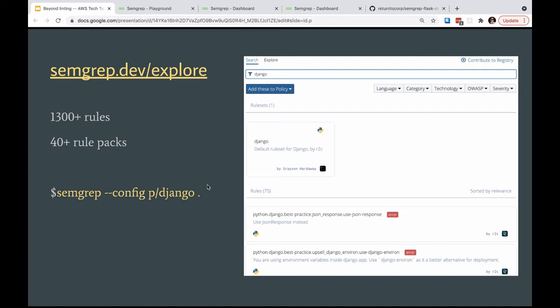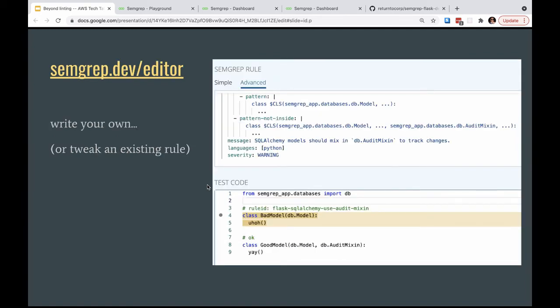You will probably find there is something you want to catch that you did not with one of these built-in rules. So you can go to our editor. It's kind of like a regex 101 environment where you can write your own rule. In this example, I've been trying to make sure that the audit mixin I wrote for SQLAlchemy was used in our system.